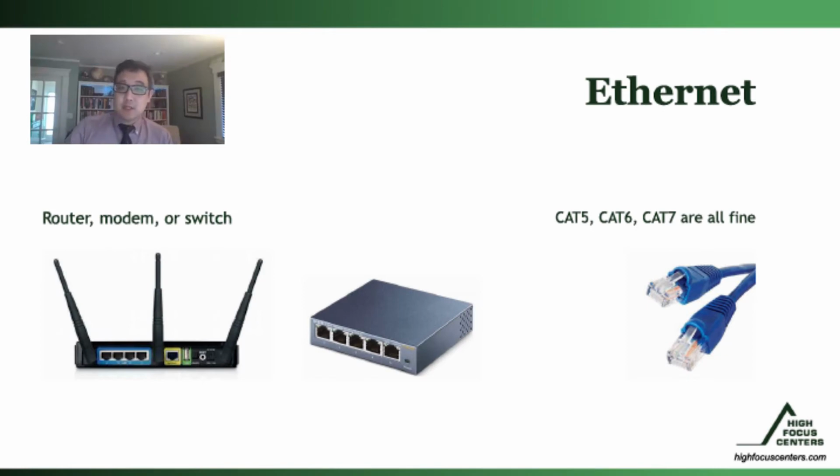Typically, this will mean something called an Ethernet cable. Now, Ethernet cables, there's lots of different versions, RG5, RG6, RG6+, RG7. Any of those is going to be great. Any of those is going to be a big, big improvement over wireless.